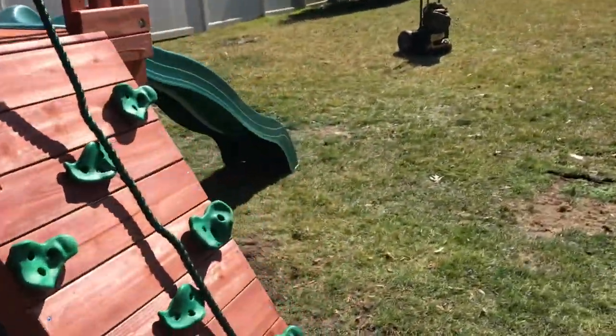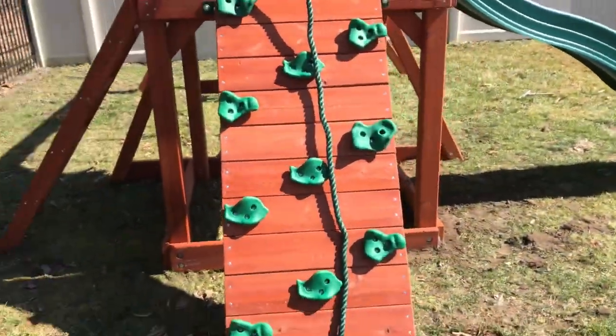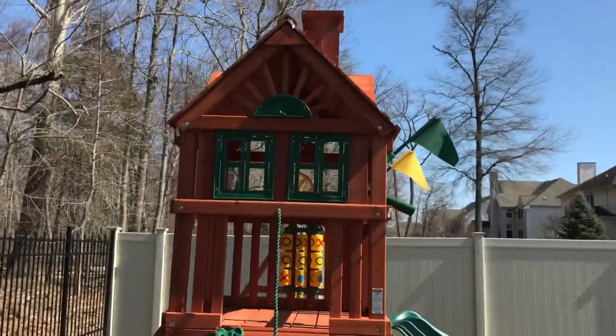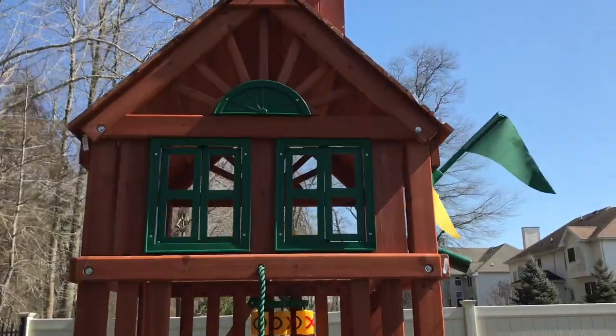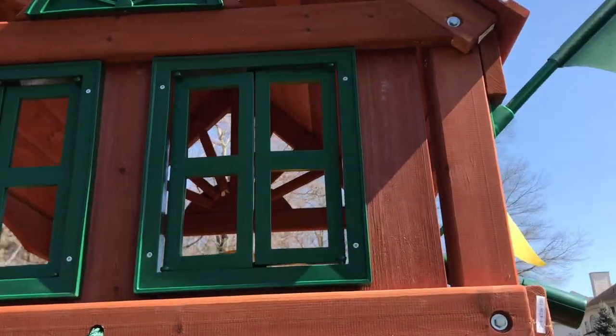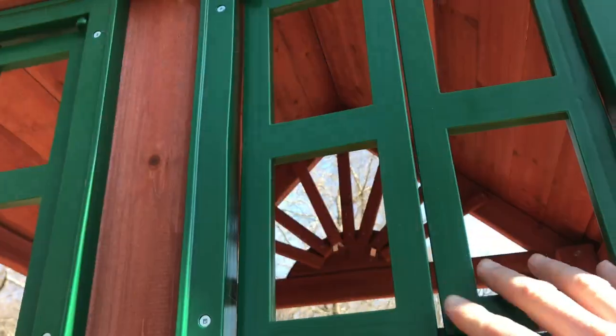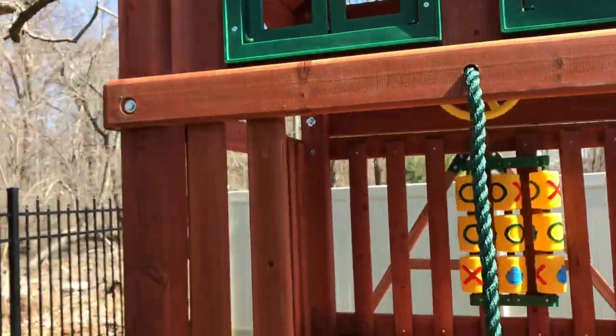Alright, your rock wall over here, off to the left if you're facing the front. And you can see up here is got the enclosure. These shutters actually open and close so the kids can play up there.